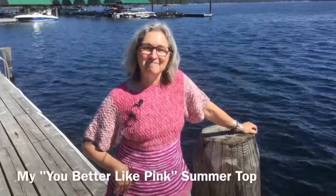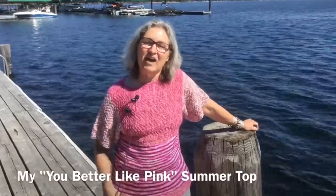And let's talk about the elephant in the room. I finished my summer top for the Slow Ass Knitters Knit Along. When I first showed this to my husband, Kim, when it was just about finished, he said, "Wow, you better like pink." So that's what I'm calling it. I'm calling it the You Better Like Pink Summer Top. I do like it. I like pink.